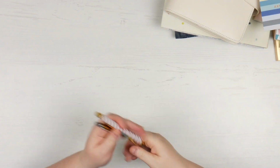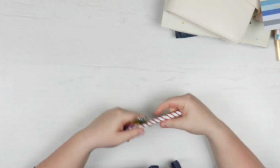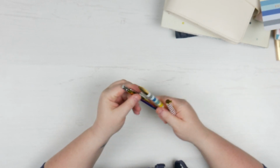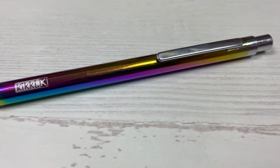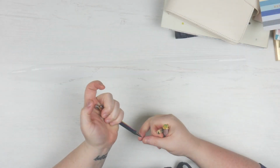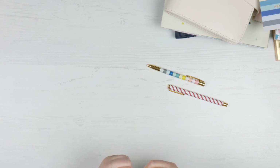Alright, this is where I'm cheating, just a little. I've got 3 different kinds of pens. This is a clicky pen, this is a twisty pen, this is a gel pen. So therefore they're 3 different ones. This is from the Lucky Stars collection. I just love the rainbow on this one. This one is from, whoops. Oh no, I broke the pen. It's an old pen.